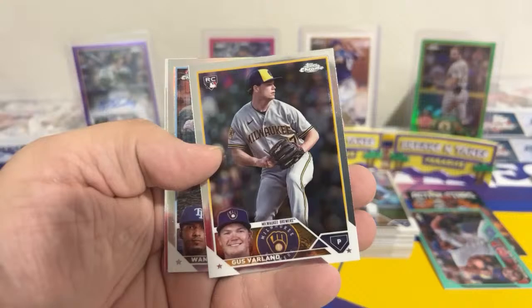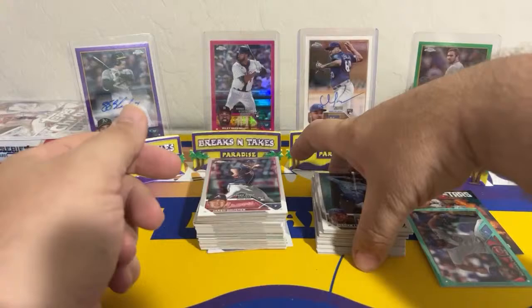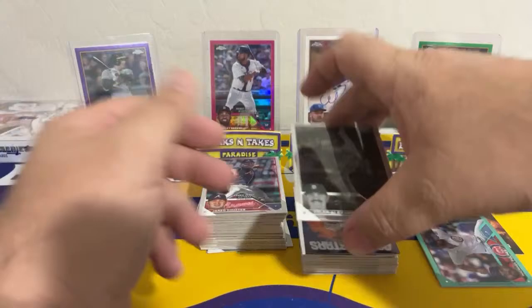Gus Verland, rookie. He Who Shall Not Be Named on the All-Star Game. Linguini. Jordan Lyles. Refractor of Mason Eglett. Got a negative for Detroit of Tyler Anderson. Tyler Anderson on the negative card.